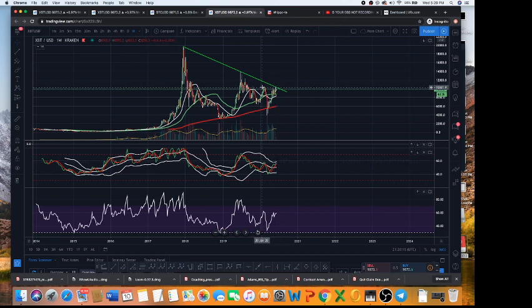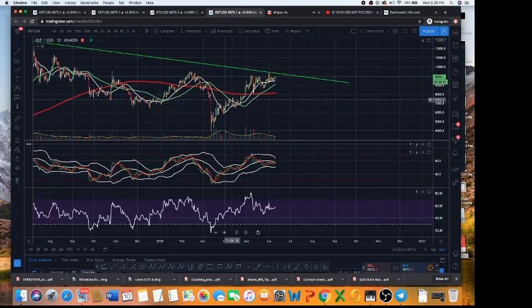We have seen some bearish divergence here at the top on the weekly time frame. When we go down to the daily, we did have some bullish divergence, which pushed us up. But now, as you can see, we still have this bearish divergence here.